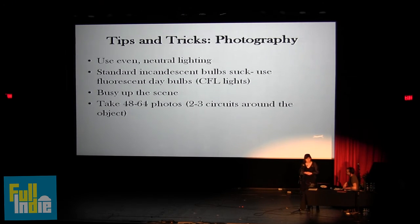The last thing is you want to take a certain amount of photographs if you're using 123D Catch, about 48 to 64, 2 to 3 circuits around the object.